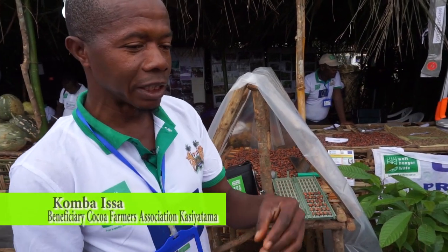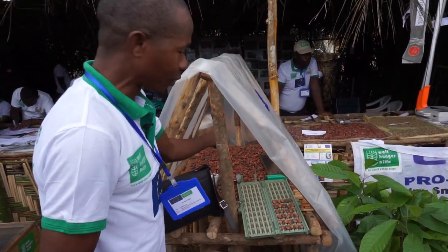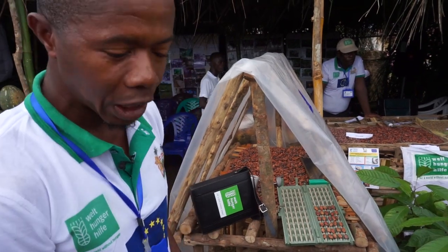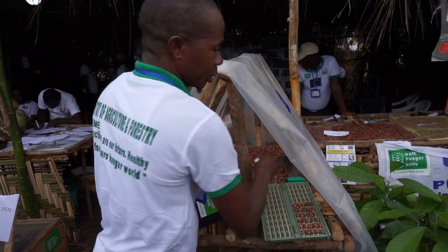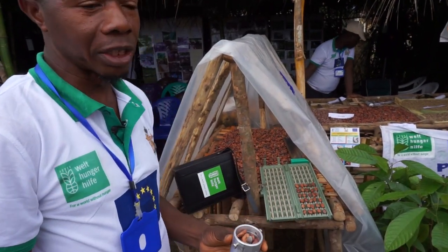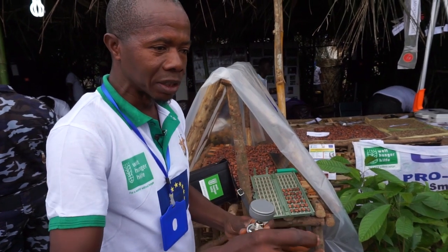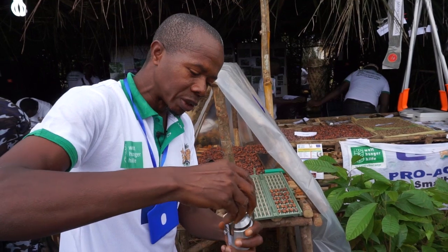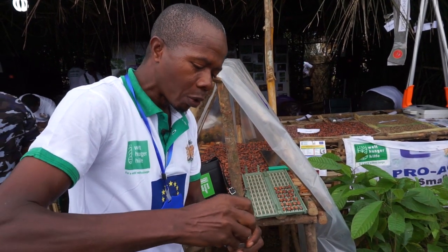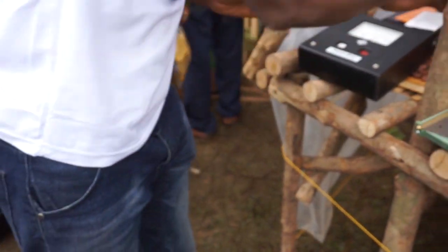Because the organization is a certified organization, in our product, this is a fermented cocoa. And in this process, when the cocoa reaches our store, what do we do first? We try to bring our moisture meter. The moisture meter identifies the water content in the cocoa bean. For us to know the water content in the cocoa beans, we test the cocoa beans, whether it is dry, whether it is purely dry to 7% moisture.